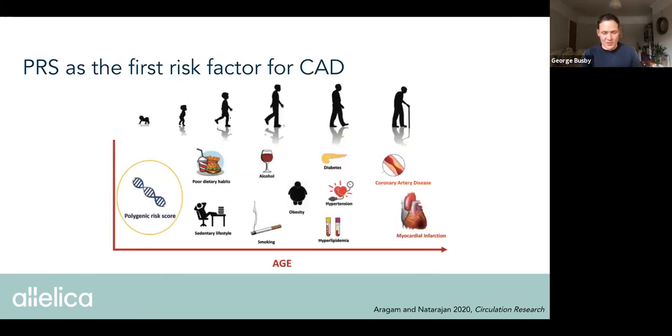And the nice thing about polygenic risk scores is that they don't change over your life. So in this kind of review piece that came out last year, they were described as the first risk factor for CAD. So all of these other risk factors that you build up and accumulate over life that contribute to your risk of CAD can all be measured. But actually a polygenic risk score is almost the first risk factor. So it can be understood from birth and potentially used from an early age to understand the effect of these additional risk factors and even advise people on how much of an effect their polygenic risk might have on their overall CAD risk over time.